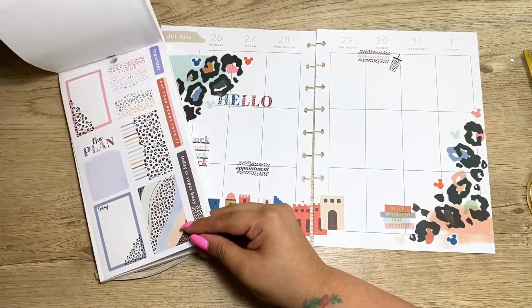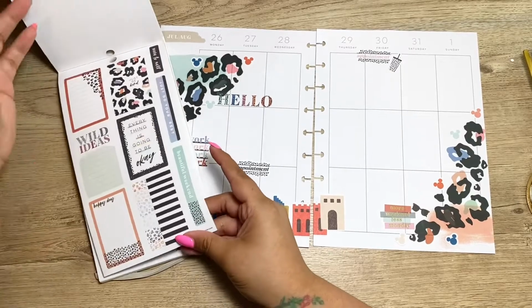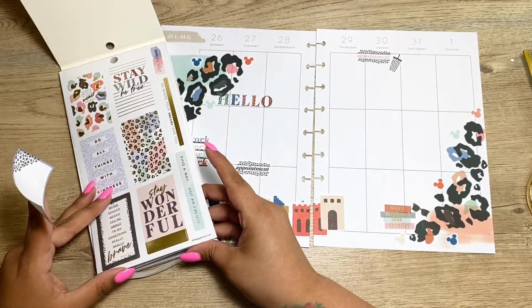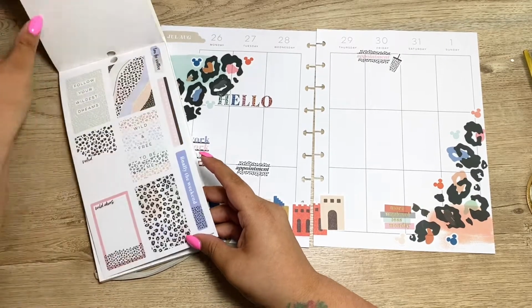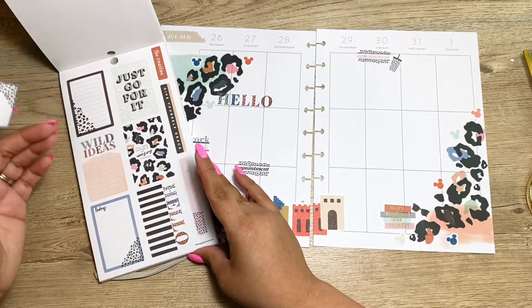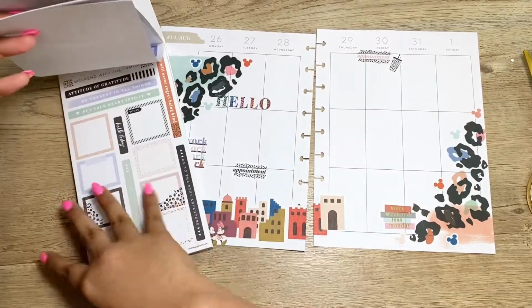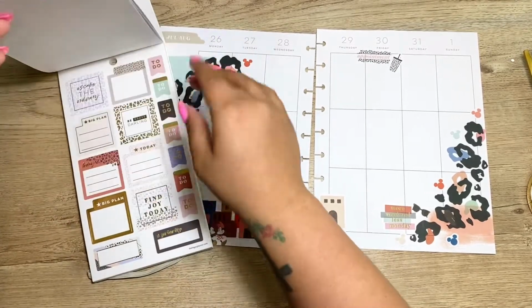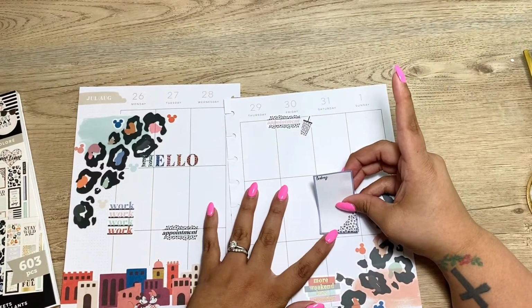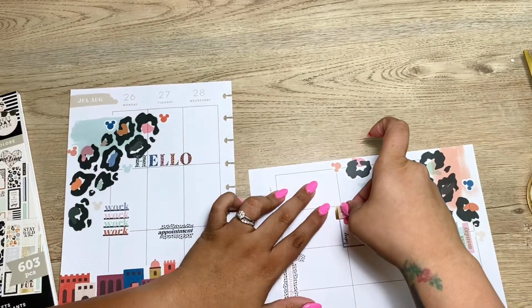These are also stinking cute. The plan. I'm gonna use this one. I'm trying to read these. Coffee. Finally, the weekend, unlimited potential, the routine. So important. I'll just grab a little to do. Okay, perfect. And I think this is gonna be it for this. Let me make sure. Today, and then this little to do.